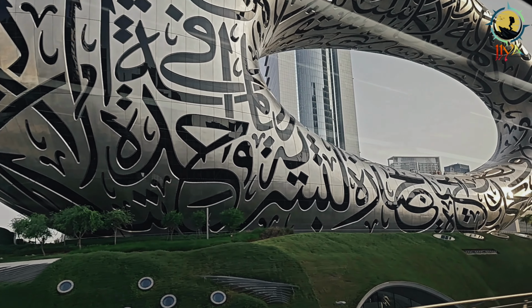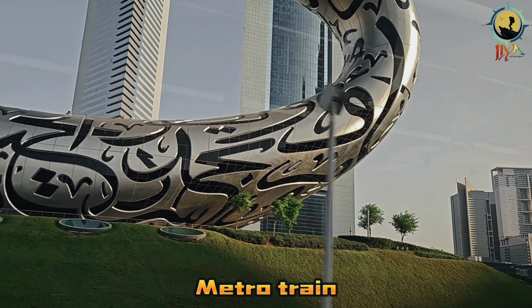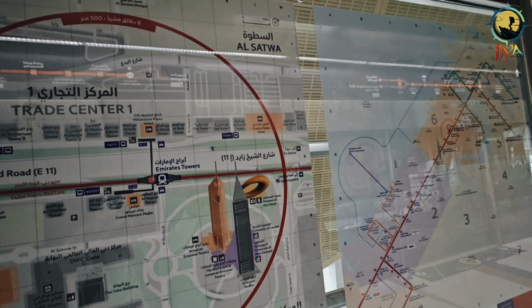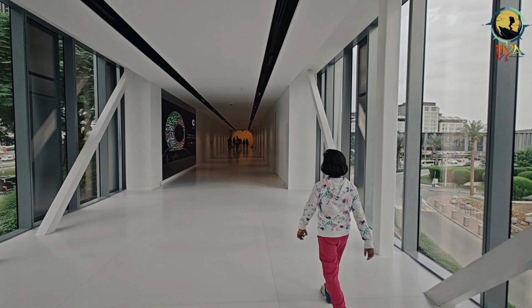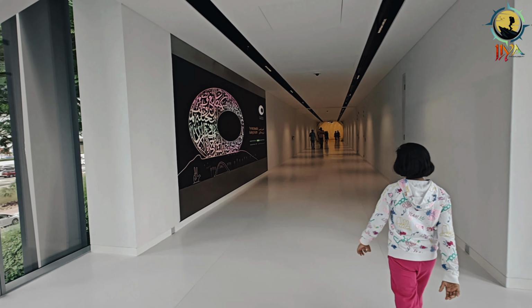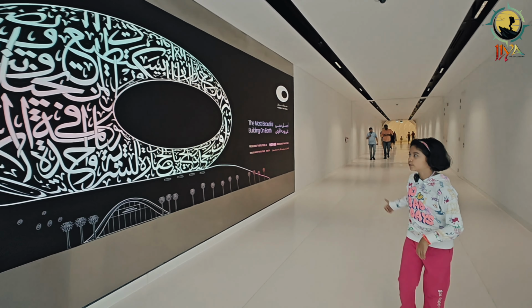Best option to reach Museum of Future is Metro Train. Fastest and cheapest option. You can get down to Emirates Tower Station and from there it's just 5 minutes walk to get inside. So right now I am heading towards Museum of the Future.